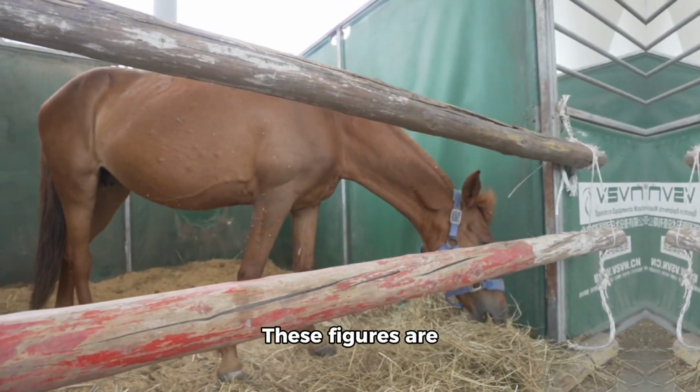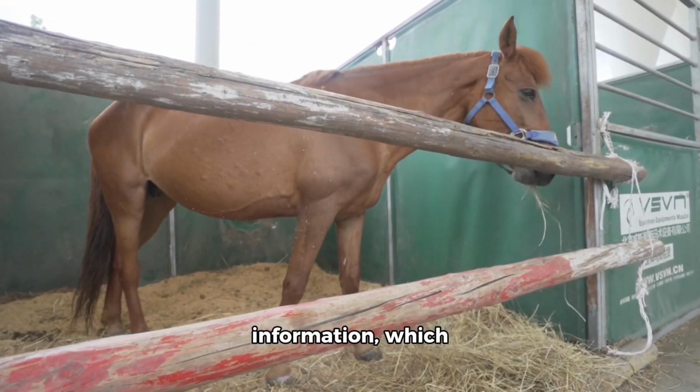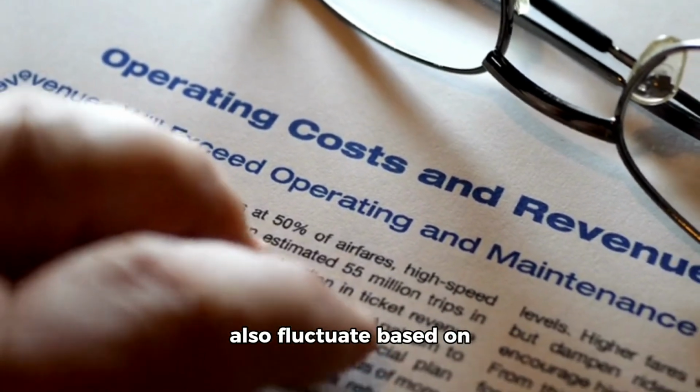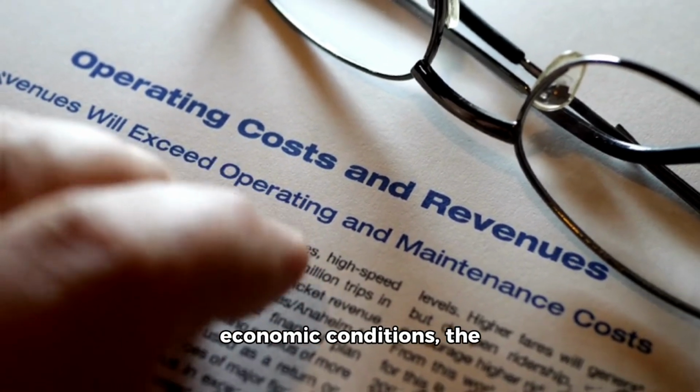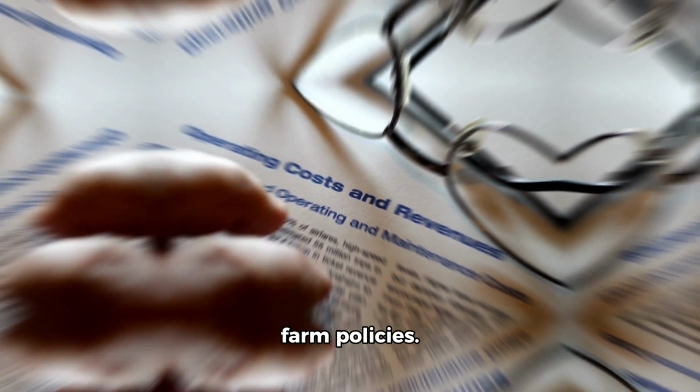These figures are approximate and sourced from general industry information, which includes trends in horse breeding costs as of 2024. Remember, these costs can also fluctuate based on economic conditions, the success of the breeding program, and individual farm policies.